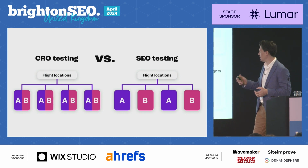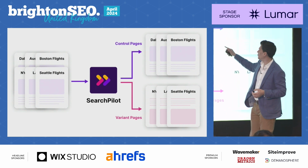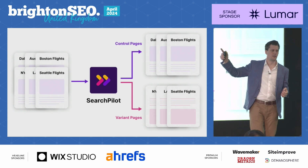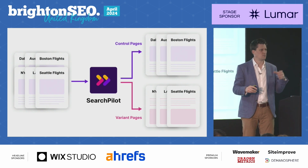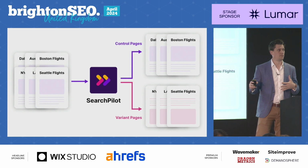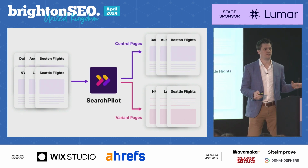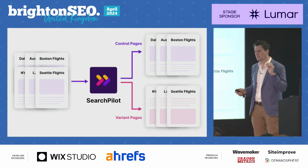There's millions of resources on that. It's very important as you do this that you randomize which pages go in which bucket, right? Which are A pages, which are B pages, which are control and which are variant. This is a big part of what we spend our time doing. Also not the subject of today's talk. So again, if you want to know more about bucketing, head on over and learn more about that.